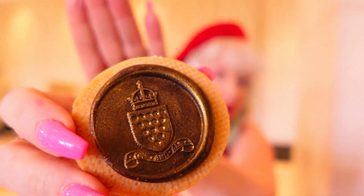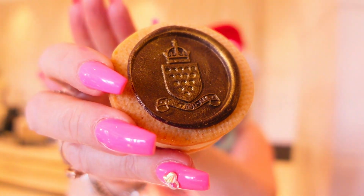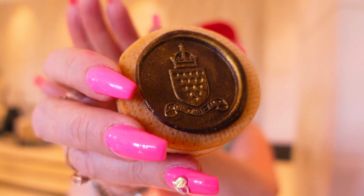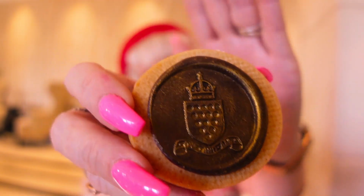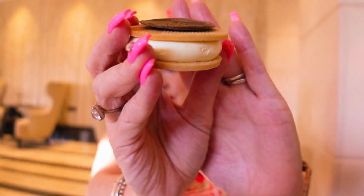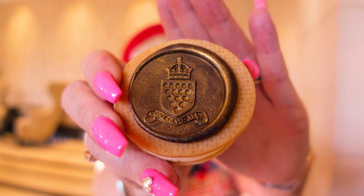So the first of my sweet treats or patisserie is going to be a Cornish duchy almond sable with orange jelly, saffron marshmallow, and dark chocolate crest. So this is the Cornish crest right here, and it has marshmallow. So very nice. We'll try this and I'll let you know how it goes.